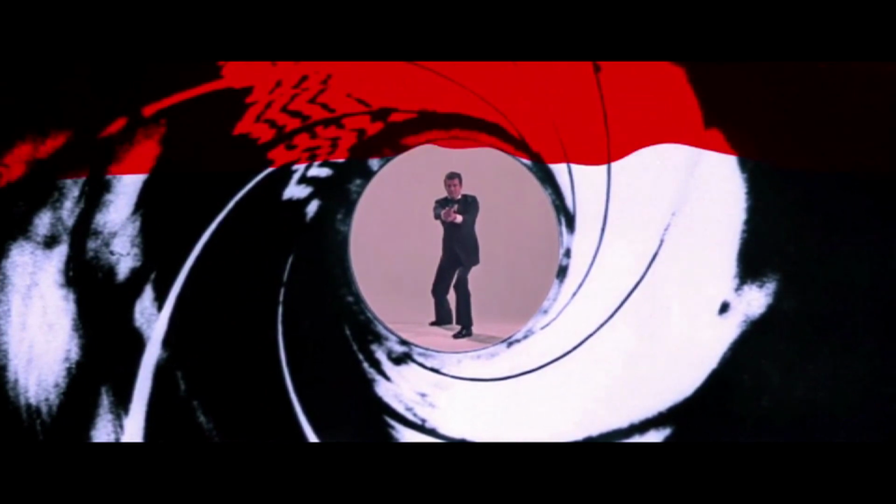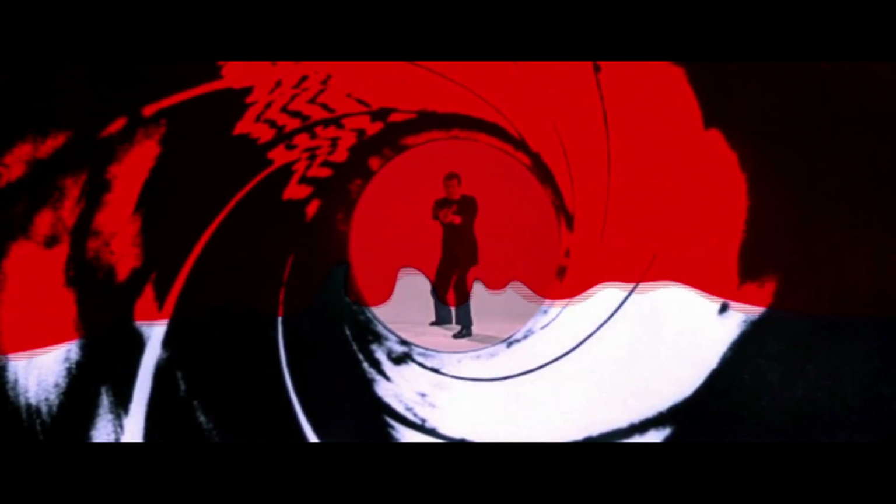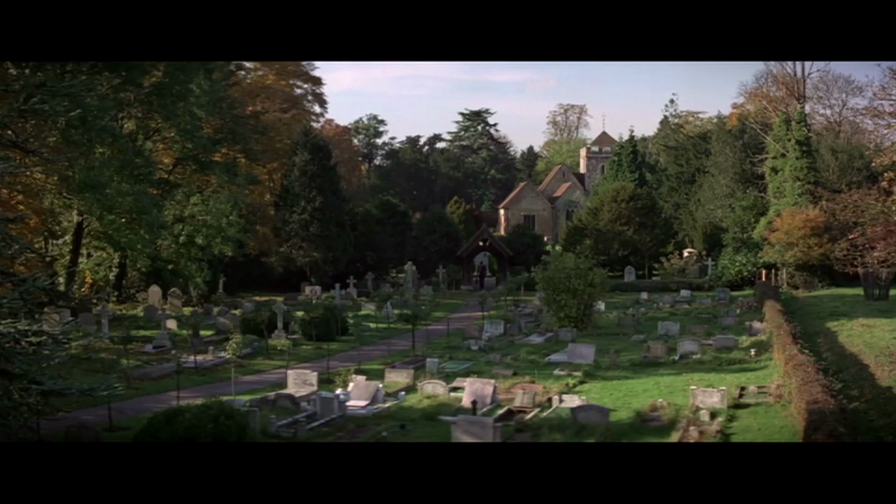I also think that this particular gun barrel design for For Your Eyes Only looks better than the other films that use this sequence. It's kind of brighter, more black and white than grey. I like it. I also love how the dot opens up into the movie with a jarring cut rather than slowly widening. It's a lovely first shot, and the music is pretty perfect.